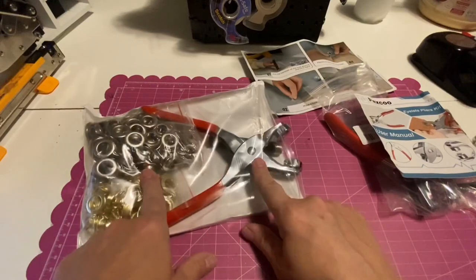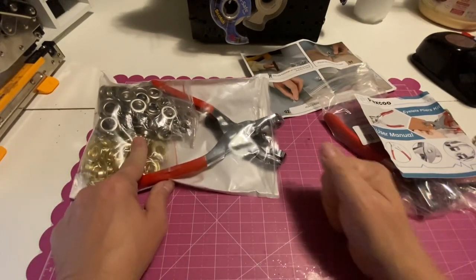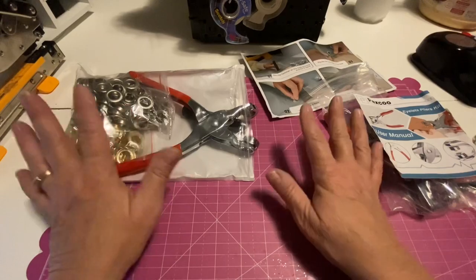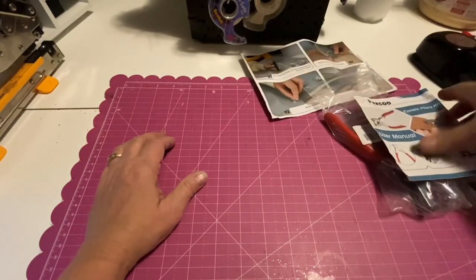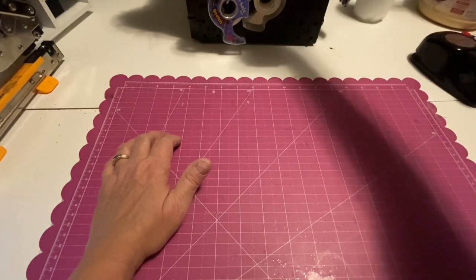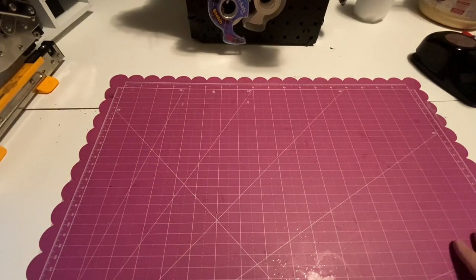I used the bigger one so far. Punched right through the cover of a little golden book, was able to set things without a problem. It worked great. So that's my new obsession. That's kind of one of those new tools that I have. All right, let's make sure we have all the directions back in there.